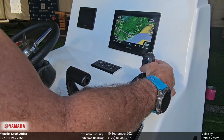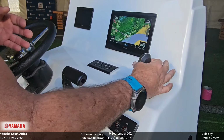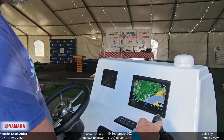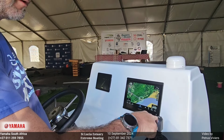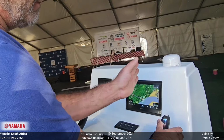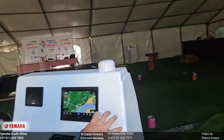If you think of the vessel going like this and you turn that, the vessel will turn on its axis like a shopping trolley. If you want the vessel to go left, it'll go left. If you want it to go right, it'll go right. If you want it to go backwards or forwards, it will. If you want it to go forwards and sideways, you can let the vessel crawl up like that. So that's the basic controls.